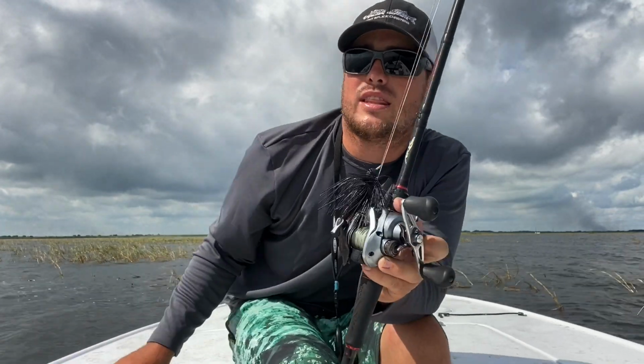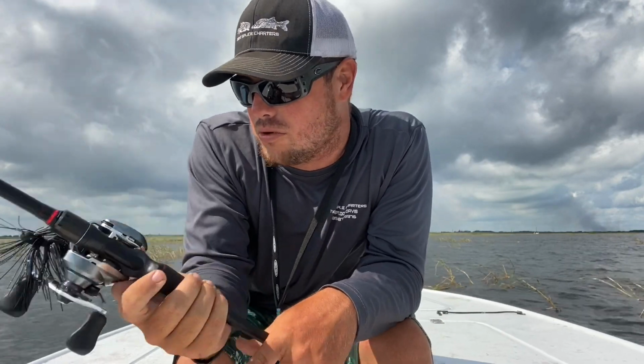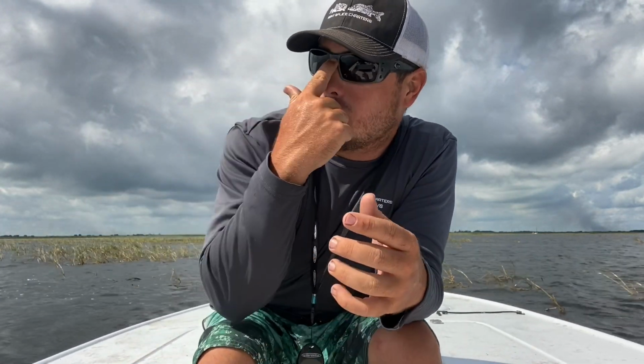I really think they might get on this today as well, because obviously they're in here feeding on these bluegill that are sitting ducks that won't leave their bed. So I don't know, we're gonna see what happens.